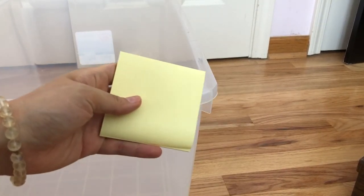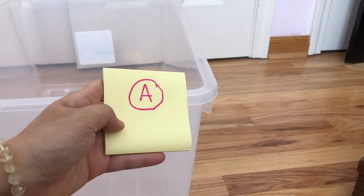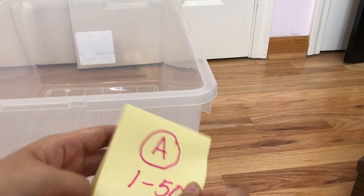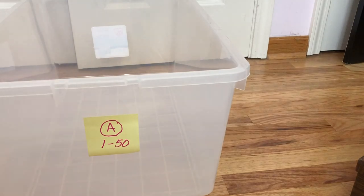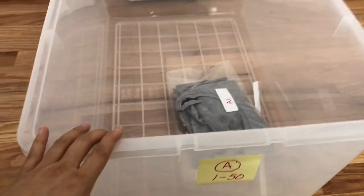So we said this was A1, so let's make this bin A, and you'll probably store between 30 to 50 items. So you could just say 1 through 50 like that, okay? Then you take the post-it note and put it onto the bin like that. Then you take your item and chuck it into the bin. This way, when your listing gets sold and you're looking for A1, you can go and find A1 and easily pull it out.